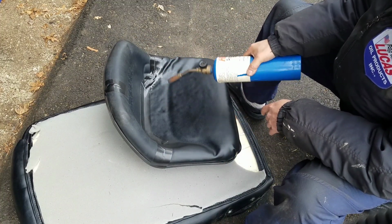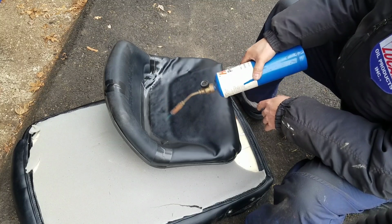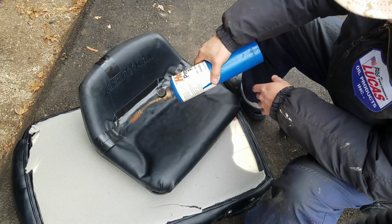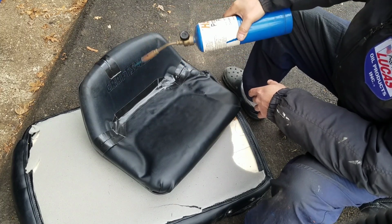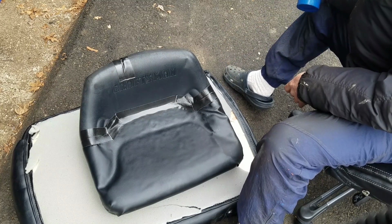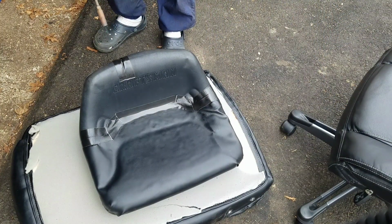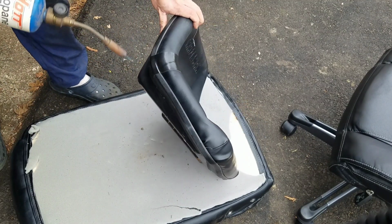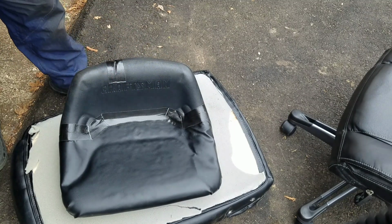So I'm just putting a little bit of heat to let the Gorilla Tape kind of shrink wrap it a little, you know. You can actually see it working, see? You can see when it gets shiny on the plastic, that's when it's starting to burn. See how that works? That's shrink wrapping it. It's melting it. That'll be good.